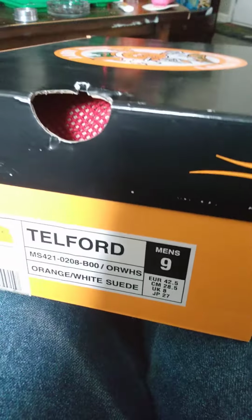Wow, the box is good. Sorry, I was geeking there for a minute. My box is a little damaged, but no big deal. You see the size? You see the shoe model? Telford, Lakai, size 9. Alright. Oh, nice.